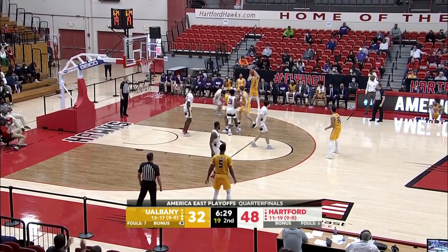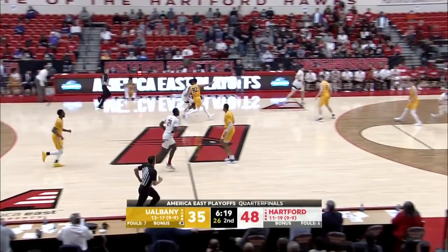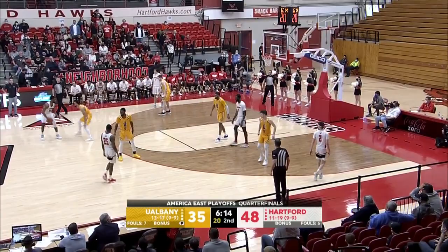So Rudy tries the three and gets it to go, and that's one thing that could get Albany back in this game. Well, it's one thing they haven't had yet, too. That's just their second three of the game, or one of 13 before that attempt. Hartford once again will slow things down, work some clock. Still a lot of time. There is a lot of time. It's only 13. This is not a foregone conclusion.